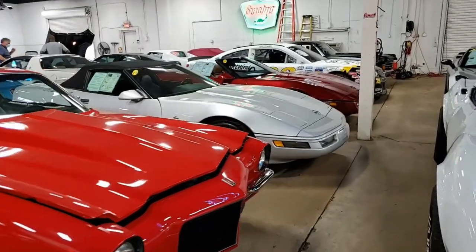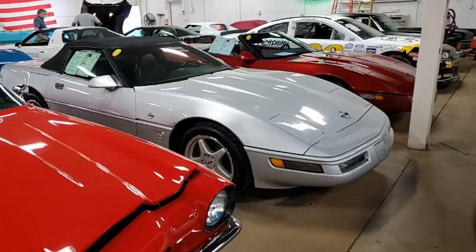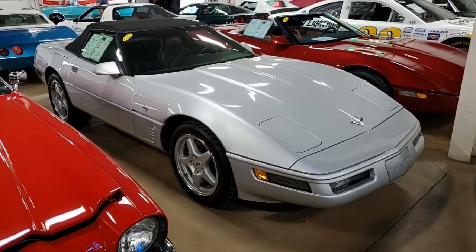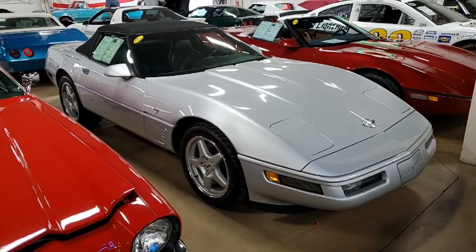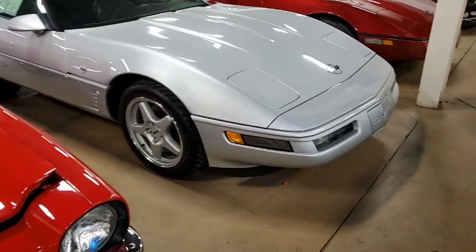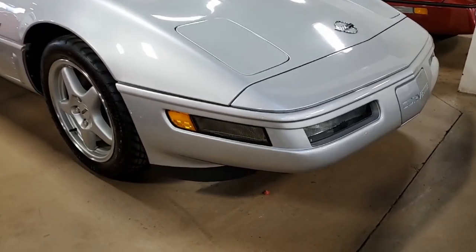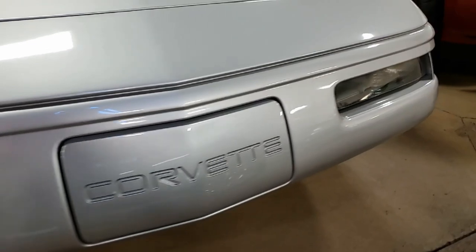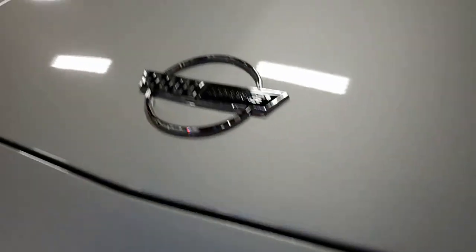A 1996 Corvette with just 39,000 miles. What a great buy to take home and put in your garage today. This is a beautiful Sebring Silver on the exterior. It has a black interior, and it has a convertible top that's black and in very good shape. Under the hood, you'll find a 330 horsepower LT4 engine.